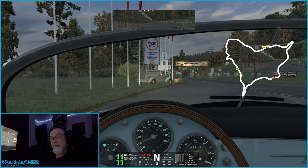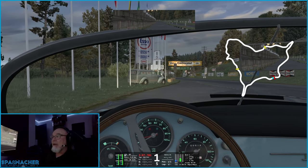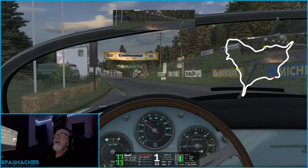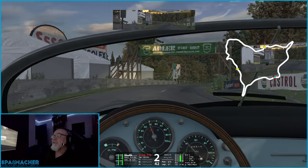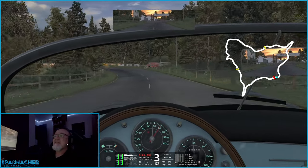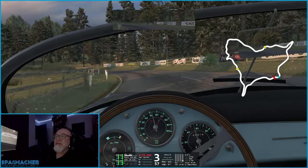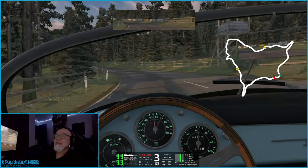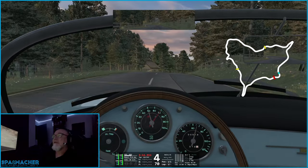This is a 12.5 kilometer track. And old country roads. What's interesting is the roads that made up this track in the 50s still, for the most part, exist with very, very few changes. Which is kind of cool.